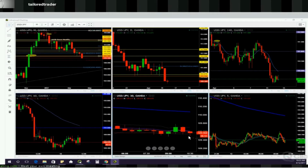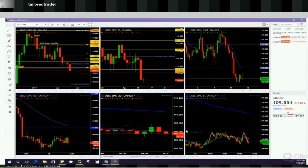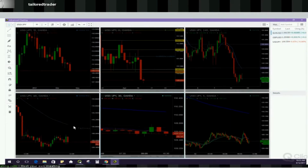So that's a loss, one loss, and the euro and the GBP are the other two trades that I took, and they both ended up going into profit, and I've been scaling out since.